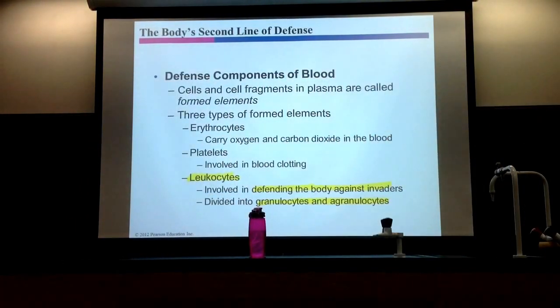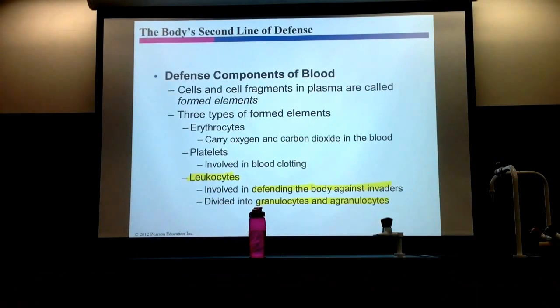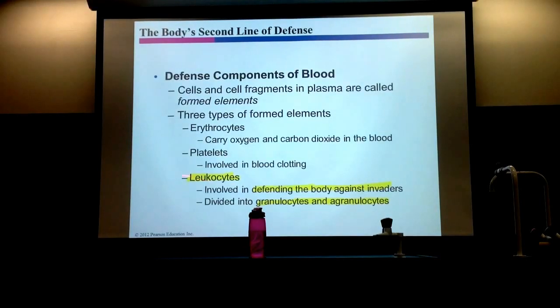Leukocytes, these are your white blood cells. These are your soldiers in the war. They basically defend the body against invaders. That's their job. They're your soldiers. They're divided into 2 groups, granulocytes and agranulocytes.